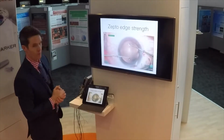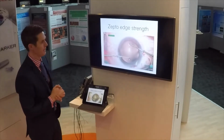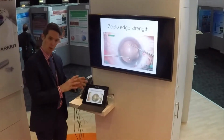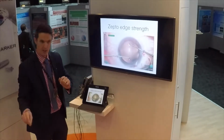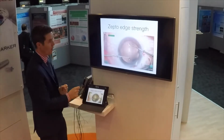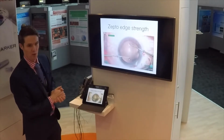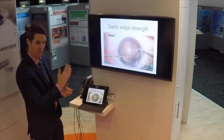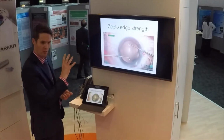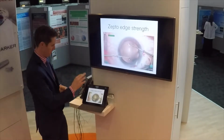Is it strong? Is what we want to know. So you'll have seen many studies in the journals on capsulorhexis strength with femtosecond laser, which is alleged to be as strong as with a manual capsulorhexis. But I'll just show you this video of a German surgeon testing his capsulorhexis strength after having had the Zepto done, and I would ask you to think whether you would do this on either a manual capsulorhexis or one in which it had been performed with a femtosecond laser.